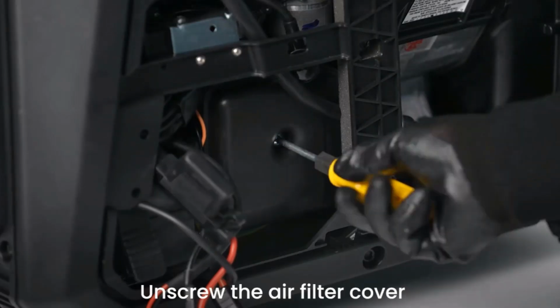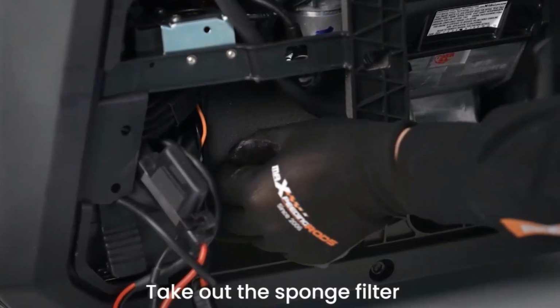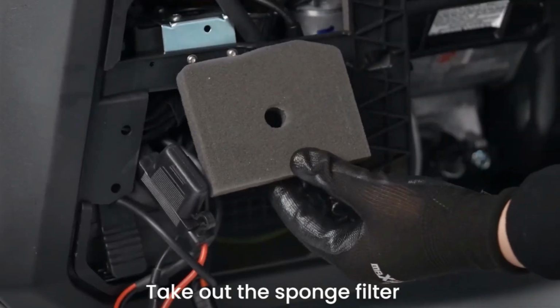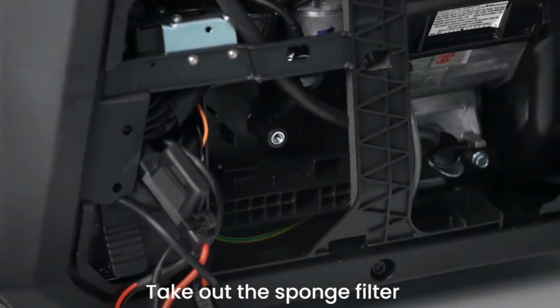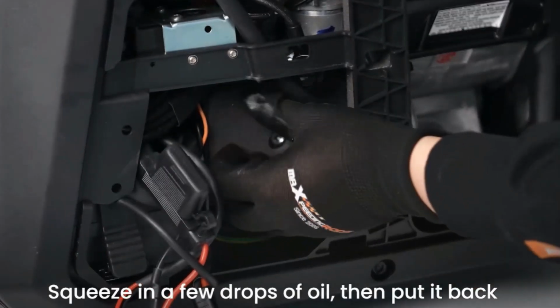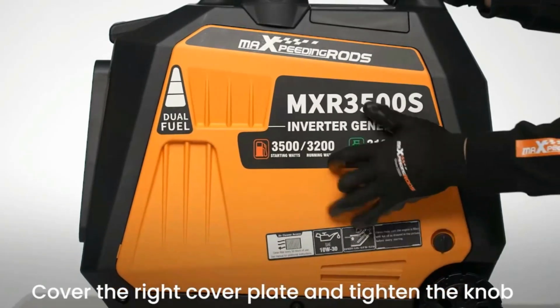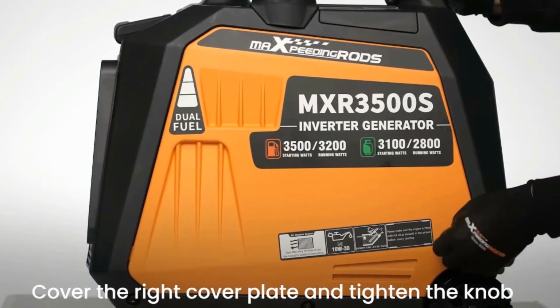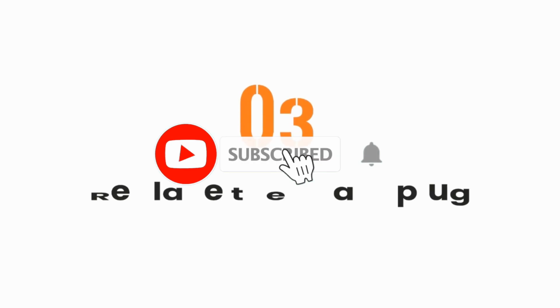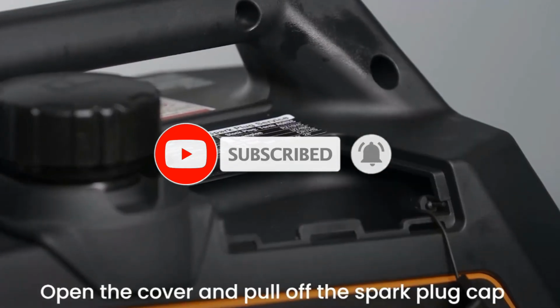It has strong power with 3,500 surge watts and 3,200 rated watts using gasoline, or 3,100 surge watts and 2,800 rated watts using propane. It can run for a long time, up to 11 hours with gasoline or an impressive 24 hours with propane at 25% power. Starting is easy with electric, pull cord, or remote options. It comes with a low 62 dB noise level.